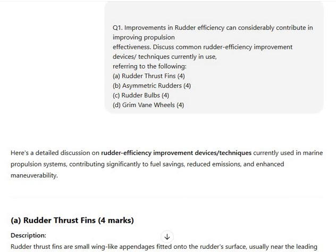This is a June 2025 question on the improvements of rudder efficiency that can be considered, which can contribute to the propulsion efficiency. Mostly it has to do with the effect of rudder thrust fins, asymmetric rudders, rudder bulbs, and Grim vane wheels. So here's a detailed discussion on the rudder efficiency improvement devices and techniques currently used in maritime propulsion, contributing significantly towards fuel saving, reduced emissions, and enhanced maneuverability.